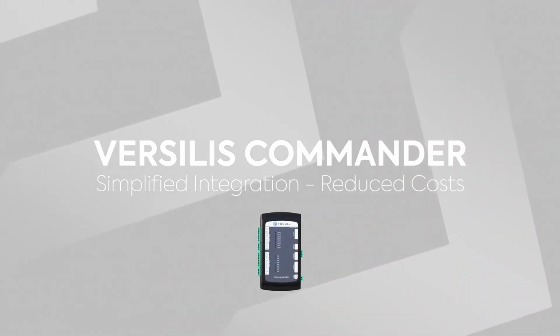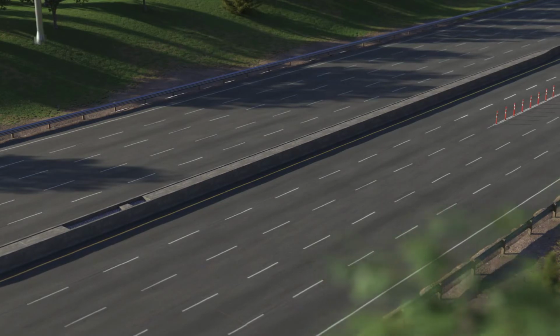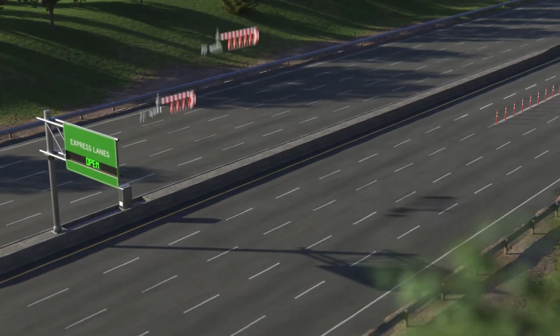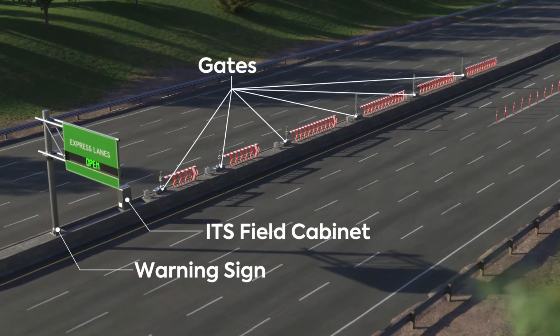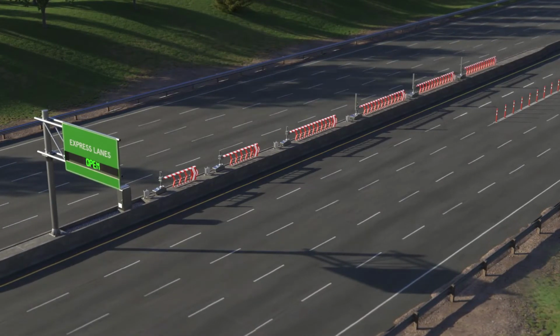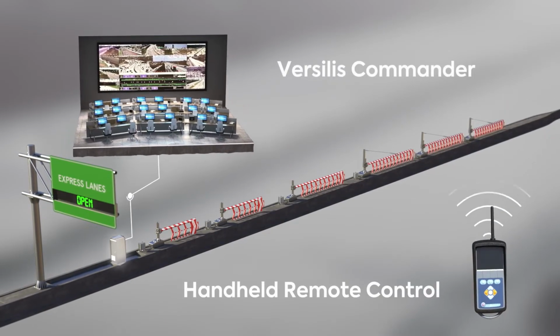Versilis Commander for simplified integration and reduced implementation costs. An automated lane closure system typically includes advanced warning signs, gates, and an ITS field cabinet. Field devices are controlled locally using the Versilis handheld remote control or remotely using the Versilis Commander.